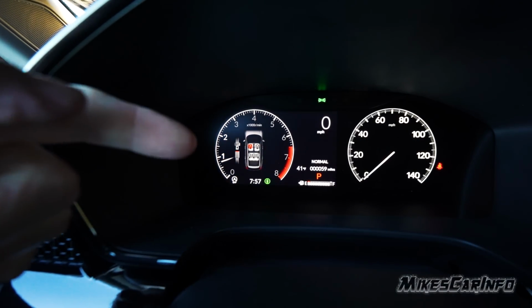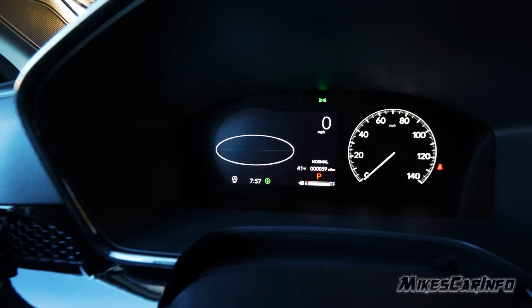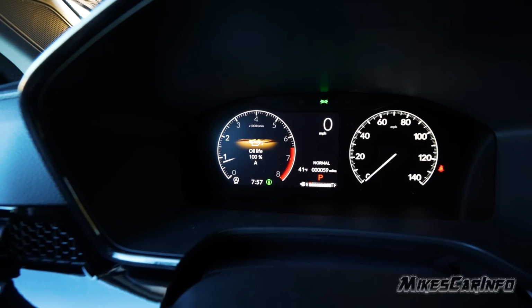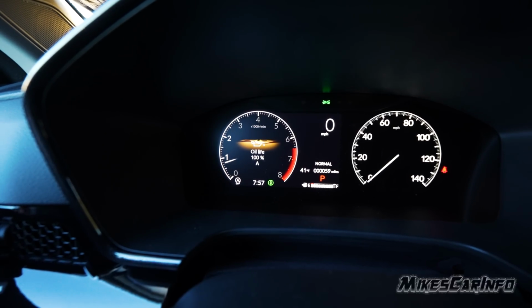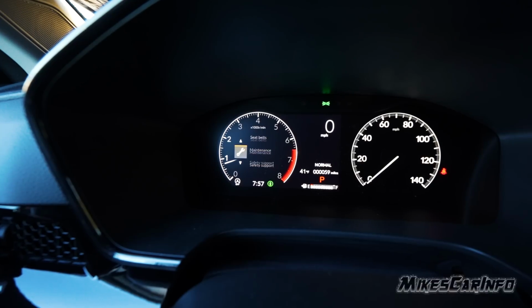So it'll let you know if there's somebody sitting in the seat and if the seatbelt's fastened. Maintenance, so in this case it's just the oil life, and it just gives you a percentage-wise, like how much time you have left before you have to get your oil changed.